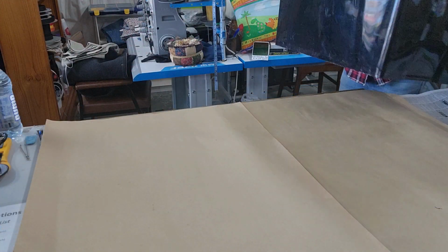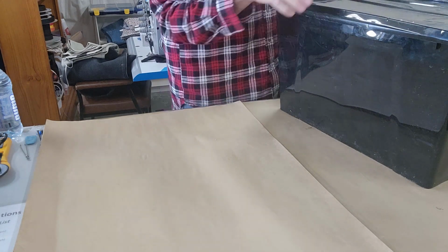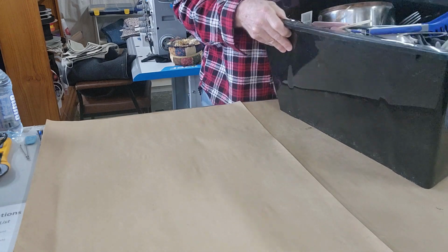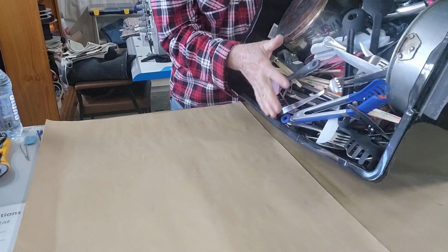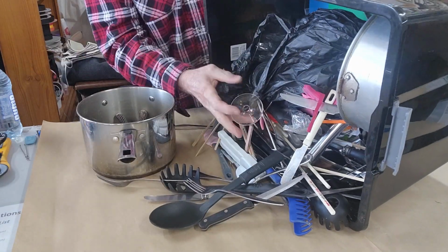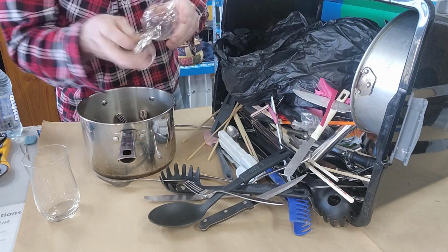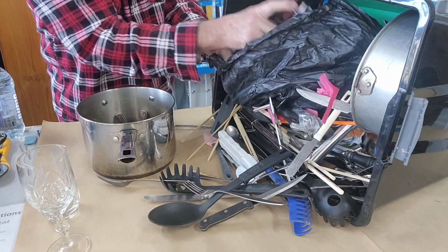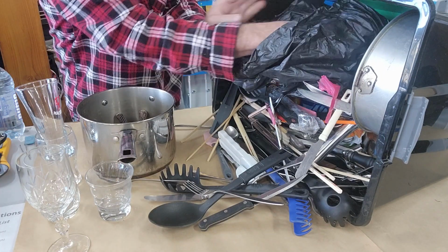Now this other box is quite heavy, and I suspect it has more kitchen stuff in it, which is not really what I wanted, but oh no, look at this. Hang on, you guys can't see it. I'll tip it out. More cutlery and utensils. Oh, there's glasses in here too. Oh, even crystal ones by the looks of it. Wrapped up in protective plastic. Not really that protective. So I wonder if they're broken.